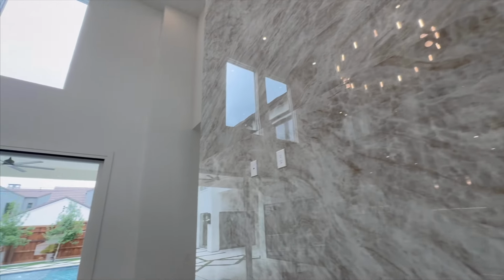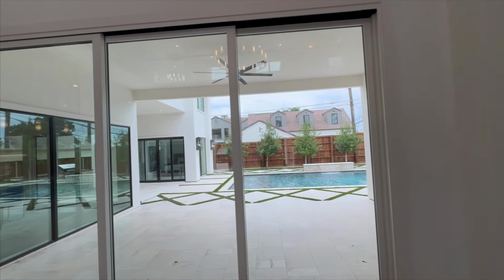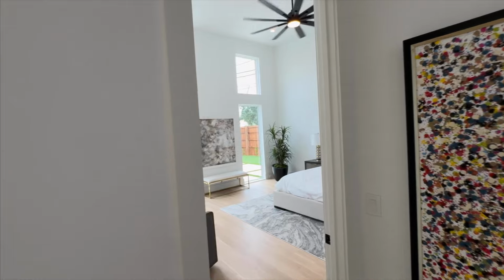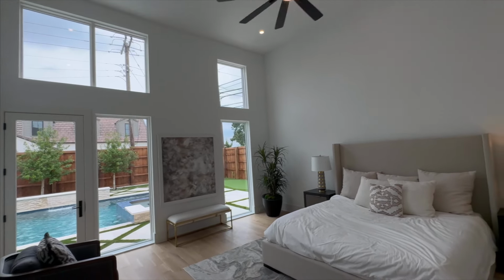And let me get the address for y'all. It is 6835 Mimosa Lane in Dallas, Texas. Zip code 75230. And it is listed at $3,399,000.